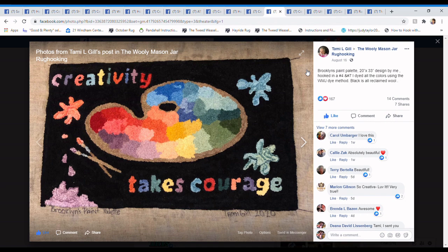Possibilities, trying, the pursuit of art, even from a beginner point of view, which this rug is not. Just the idea of having the supplies, the means to start making something wonderful. The palette represents that better than anything I can think of. So the palette with the dripping paint brushes, and she designed this too. This is called Brooklyn's Paint Palette.